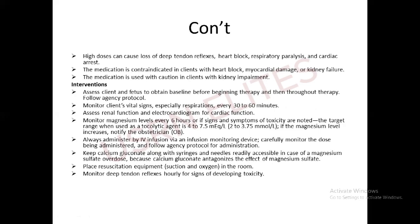High doses can also lead to loss of deep tendon reflexes, heart block, respiratory paralysis, and then cardiac arrest as well. You also have to understand that the medication is contraindicated in people who have heart block, myocardial damage, and liver or kidney failure. The medication can also cause some form of kidney impairment.